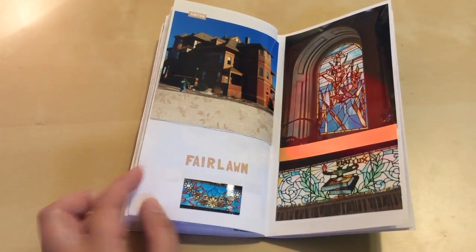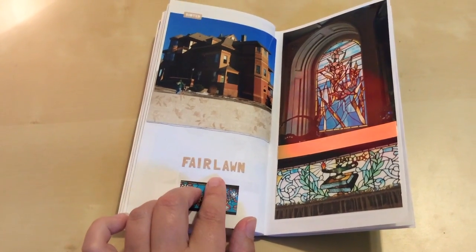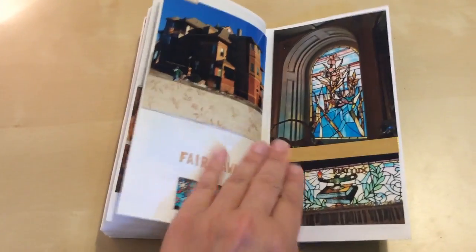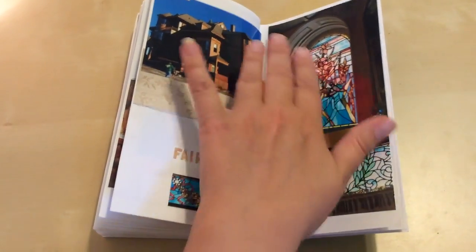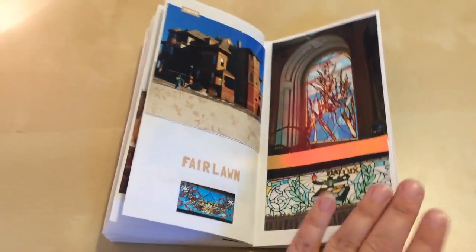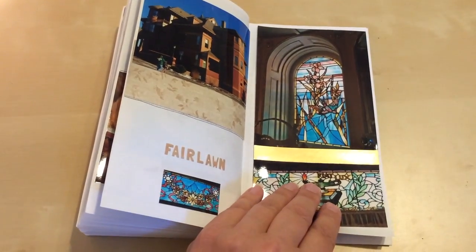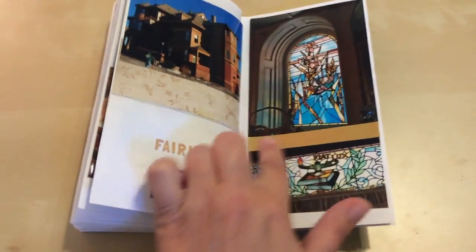And then at the very end of the day, we went over to Fairlawn Mansion, which is back in Superior. I had toured this one before, but she hadn't. So I really tried to get some different pictures this time, different angles and highlighting different things than when I went the first time. So this is the gold metallic paper here.